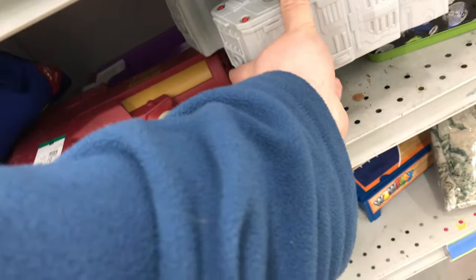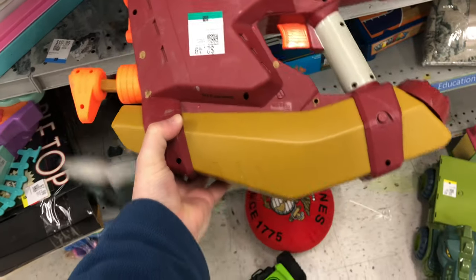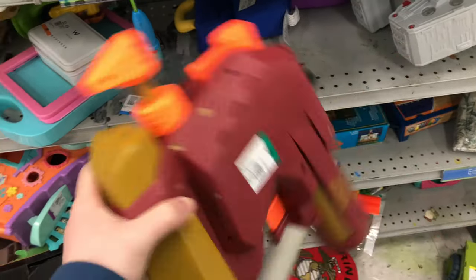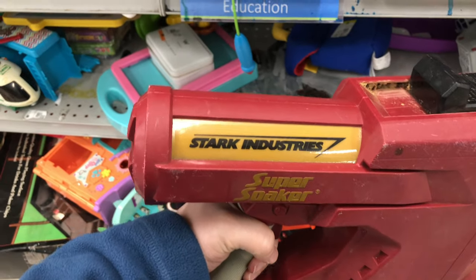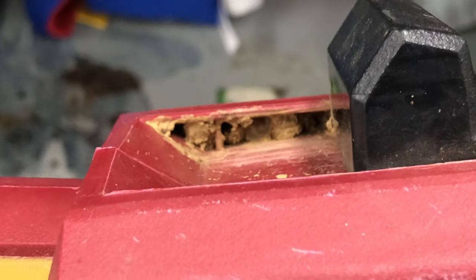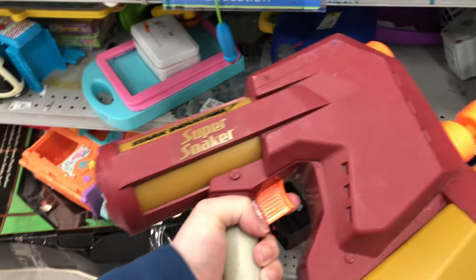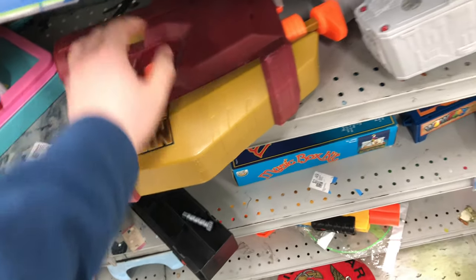Under this, it looks like we got ourselves a Super Soaker, and it's in a different color scheme than I'm used to seeing. Let's see, $2.49 here. It is an Iron Man 2 blaster. Okay, so this is probably themed after the movie. Ooh, what do we got over there? What is that, a wasp's nest or something? What the heck? Yeah, this thing's definitely going back on the shelves. That's kind of unfortunate. That'd be cool to pick up. Not too bad of a price, but yeah, that's way too gross.